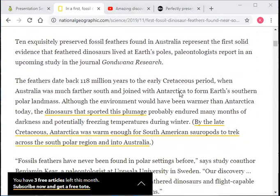So it looks like they have found 10 exquisitely preserved fossil feathers, if I can read, in Australia. And this is the first solid evidence that feathered dinosaurs lived at Earth's poles. The feather dates back to 118 million years ago. Let's just put that into perspective for a second here. 118 million years ago, and we are finding stuff that is that old. As humans, we cannot even comprehend how old that is.